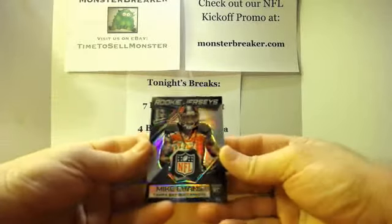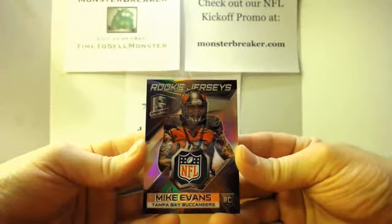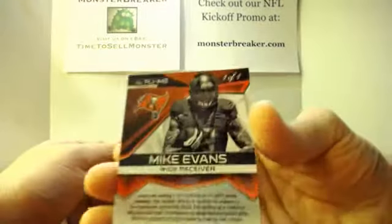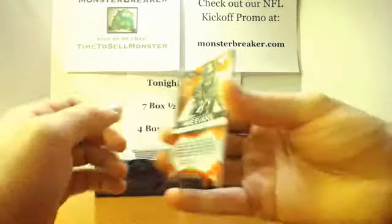Here's a beautiful one. Mike Evans, rookie jersey with the NFL patch for the Buccaneers. That is nice. Black parallel too, so that's a one of one. 101, Mike Evans for the Buccaneers.